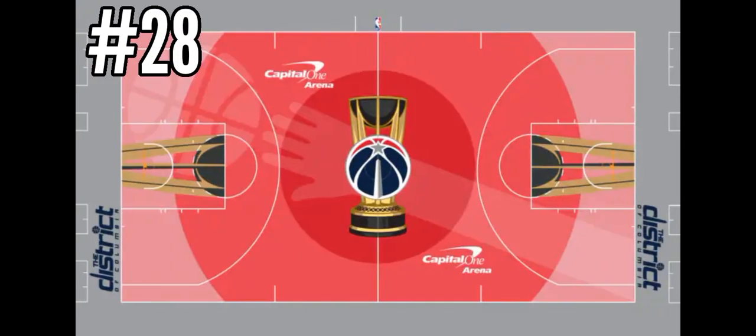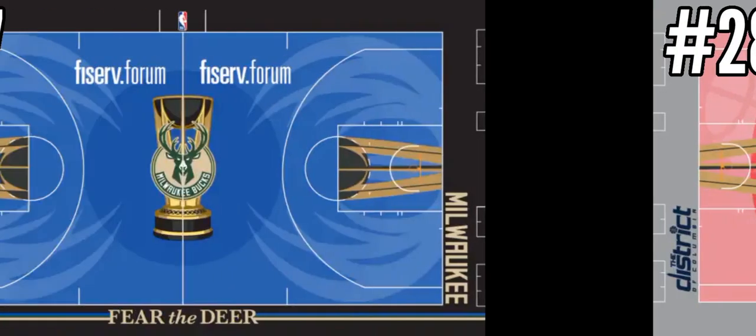Next at 28, we've got the Washington Wizards. At least with this one, you didn't just copy off of your main logo, but I don't like how the shade of red constantly changes, and I don't think it meshes well with the gray outline either. Not a big fan of this one.